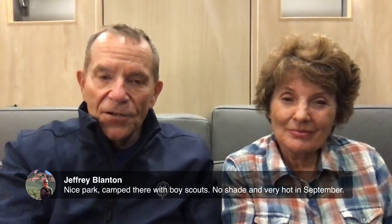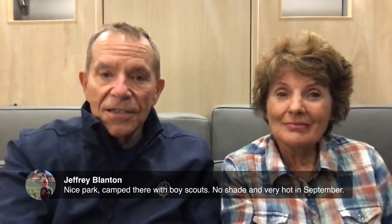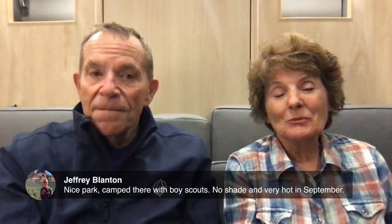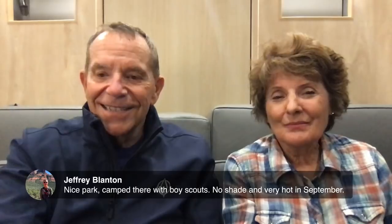Jeffrey has been here at Gamble Rogers recreation area. He camped with the Boy Scouts. No shade, very hot in September. That's why you have an awning on your RV, or if you have a tent. With the Boy Scouts, they might have had a bunch of tents. Then you can still put an awning up. A nice park, he says.